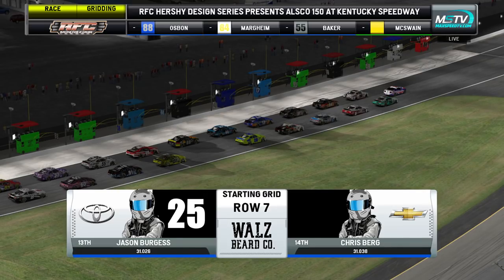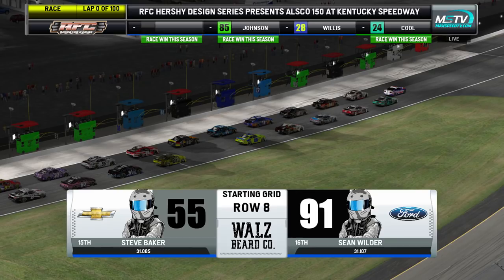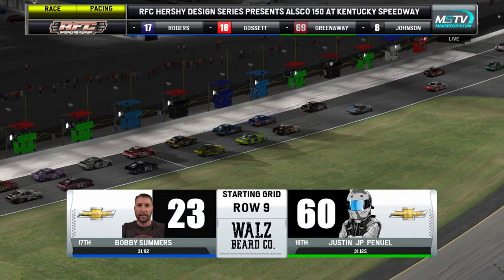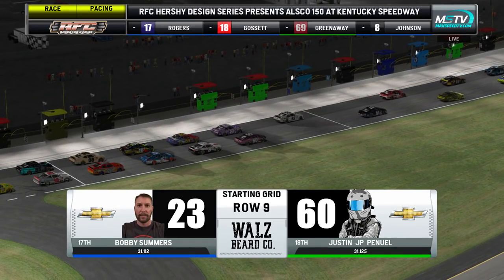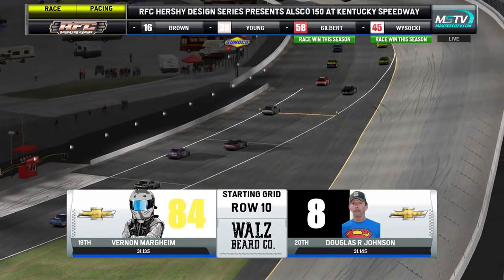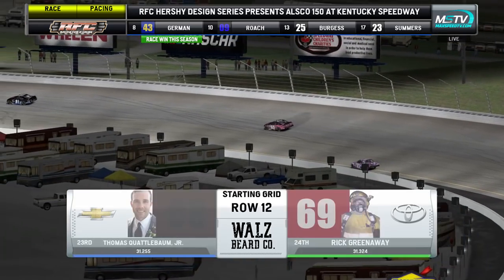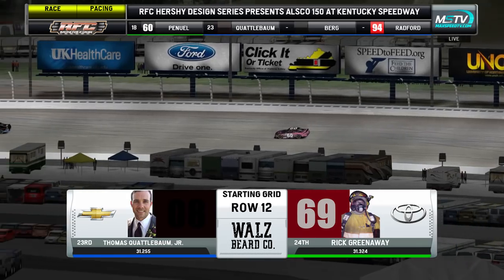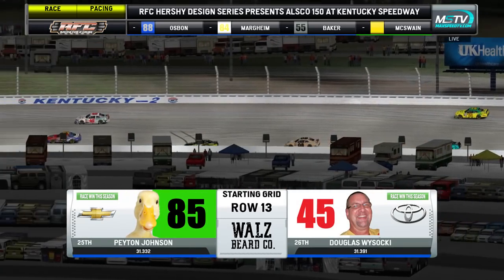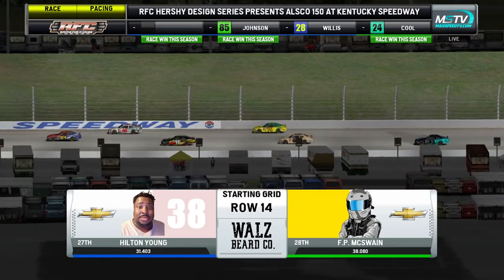Row 7 in the 25 machine will be Jason Burgess and Chris Berg in the 01. The 55 of Steve Baker and the 91 of Sean Wilder will make up row number 8. Row 9 will be Bobby Summers and Justin Pinuel. Row 10 is the 84 of Vernon Margim and Doug Johnson in the 8. Row 11, Russell Brown and Jeffrey Clifton. Row 12 will be Tom Quattlebaum and Rick Greenaway in the 69. Row 13, Peyton Johnson in the 85 picked up a stellar win last week, and Doug Johnson in the 45. Row 14 will be Hilton Young and F.P. McSwain.